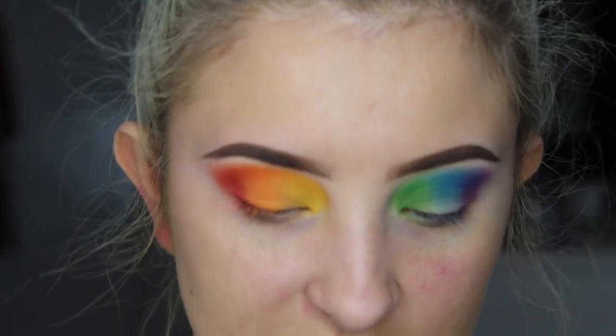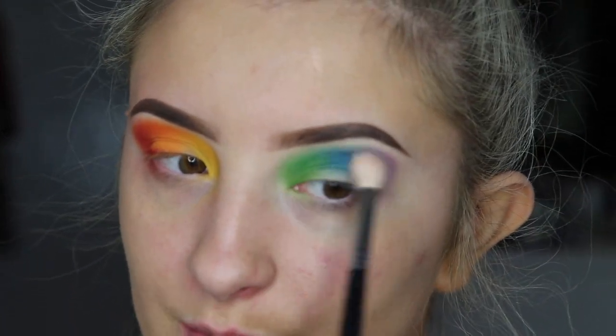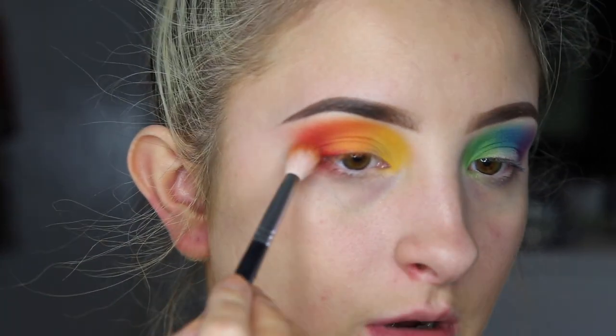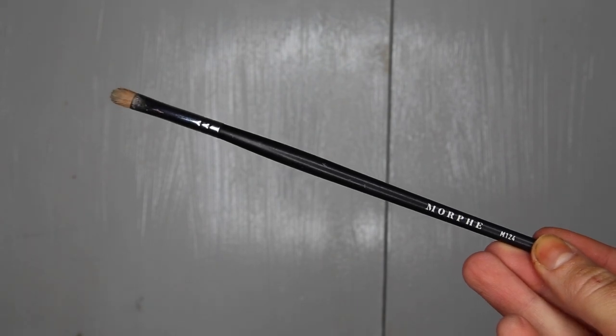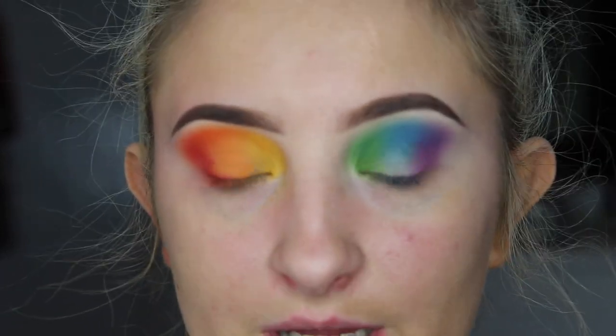I'm really liking how this is turning out and it's so quick to do. So I'm just going to blend all the colours together so we get a nice little blend. And I'm just going to do the same on the other side with these as well. Okay, I'm going to take now an M124 brush and just my collection concealer. And we're just going to start to conceal and basically cut the crease.